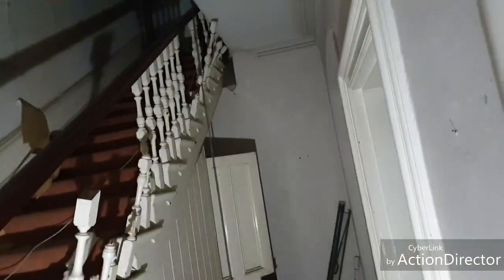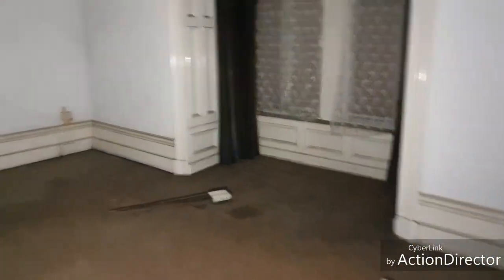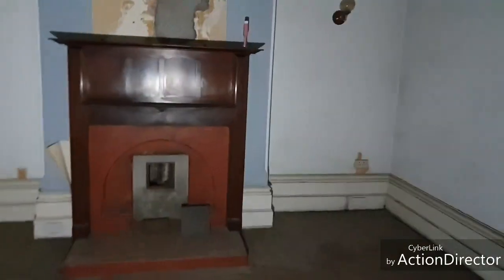It's a shame how it's left like this, isn't it? Can we get in this room? No, it's locked. I wonder what's in here. Must be something important. The cellar? Right, we're going to the cellar. Looks like a fire thing on it. Yeah. Look at that.